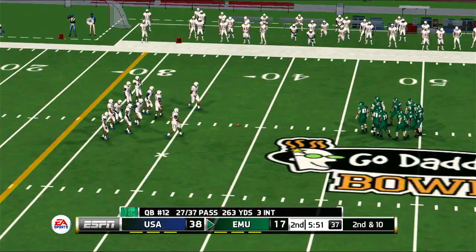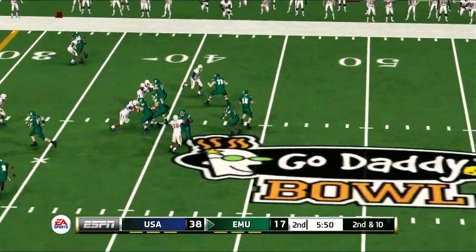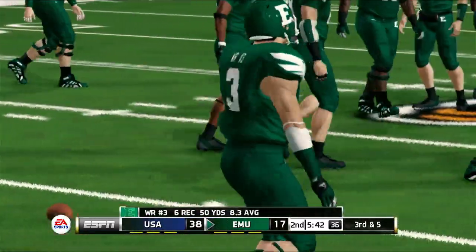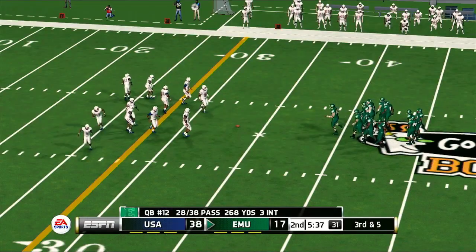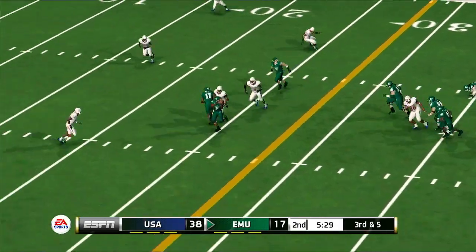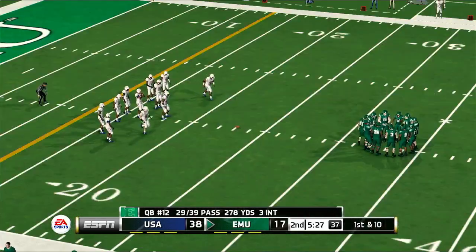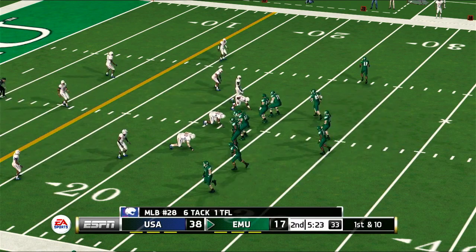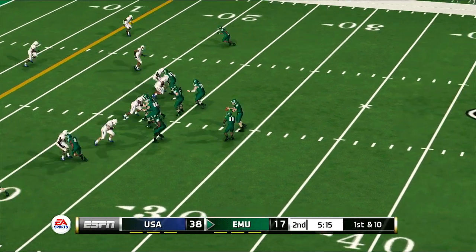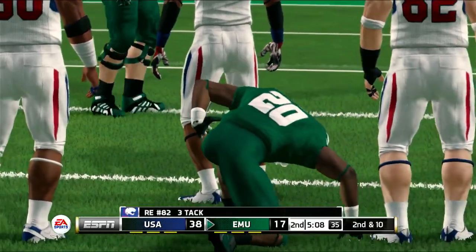Same play. Yeah, you need to be aware of that and try to mix things up to keep the defense off balance. From the 38-yard line, it's second down. Completes it, but he can't shake the defense. This drive. Hand off inside. He fights forward to about the 23. That makes it 6 and 10.